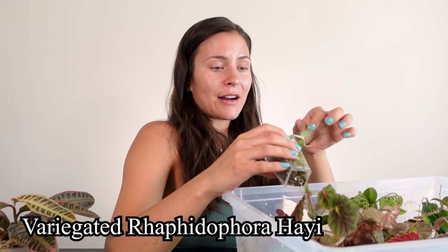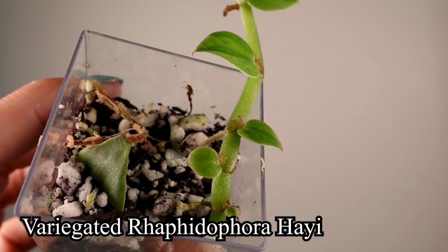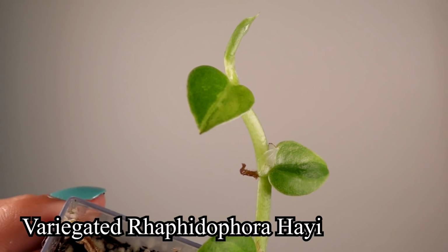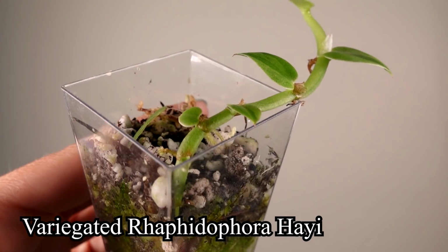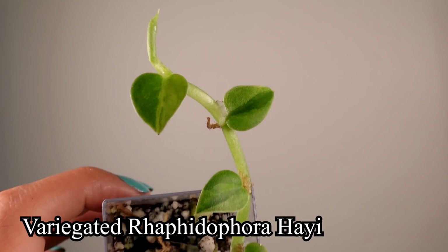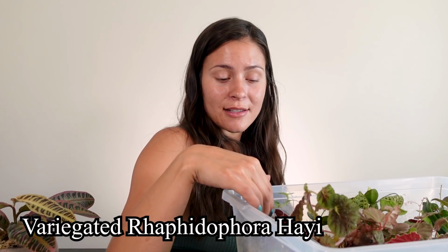Okay, this one is a variegated Rhaphidophora, I think it's called Hayi, something along those lines. This is a shingler that is variegated and has really cool light green, dark green variegation on its leaves. Incredibly happy about this one. I'm for sure going to put it in my terrarium we're actually filming on right now because I think it's gonna grow everywhere and get huge and just kind of climb all over the place, do its thing.